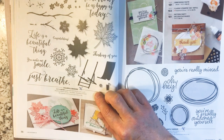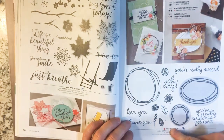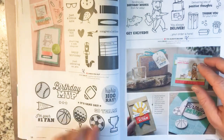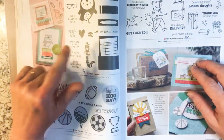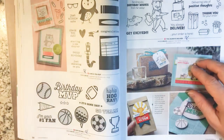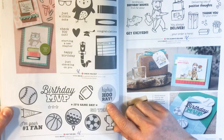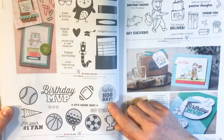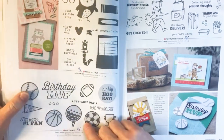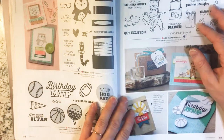The Colorful Seasons is retiring, and I thought that was a really pretty set. The Sweetly Swirled is retiring. That was one of the ones on my to-get list. But the Check You Out is retiring, so that's great for school-related cards and just anything really. The For the Win. Now this is a great stamp set for the kids in your life that have multiple activities, and you can just make them a card with any of those, because it's got the baseball, the basketball, the golf, soccer, football, so it's got all the sport activities on there.